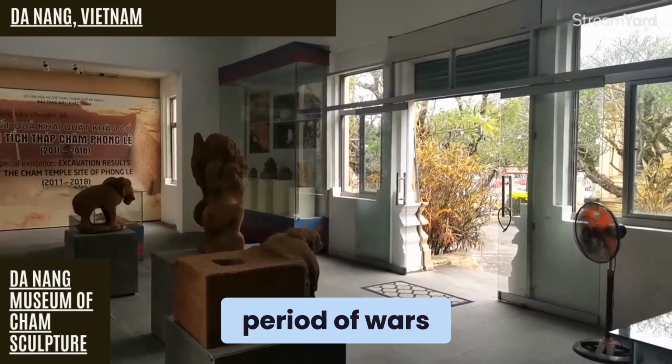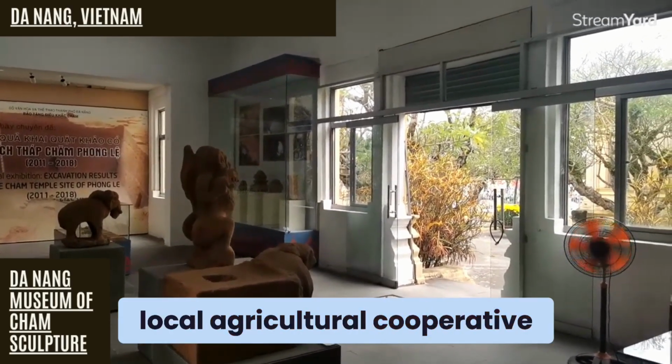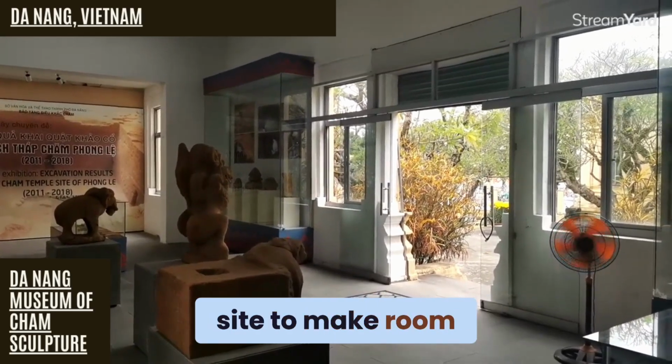Due to the long period of wars, this place was abandoned until 1975, when the local agricultural cooperative bulldozed part of this site to make room for farming.